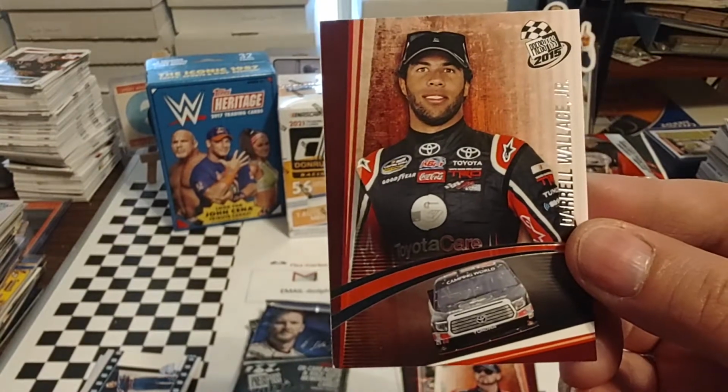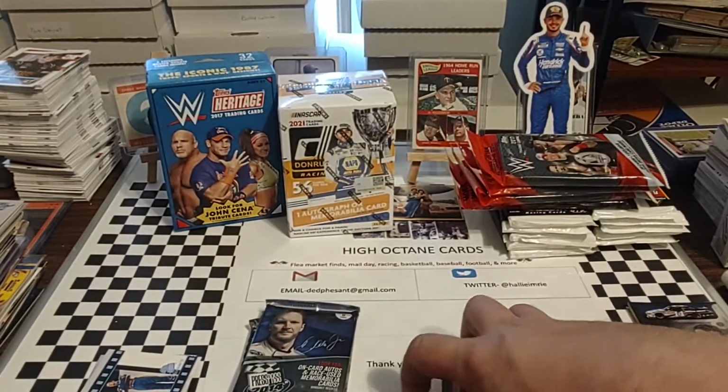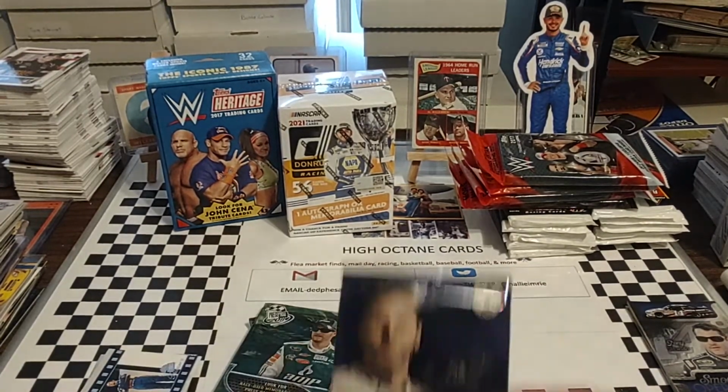And then Bubba Wallace during his days at Roush. Or I'm sorry, that's Kyle Busch Motorsports in the Toyota. He was racing for a brief period of time for Roush Fenway in the Xfinity Series.